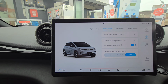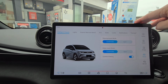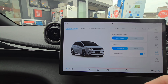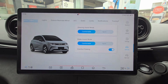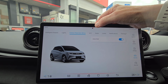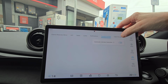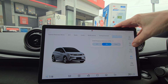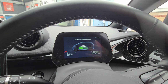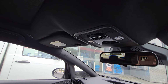You've got a driver attention warning which you have to turn off if you didn't want that. Lots of different things here, and I've made the steering and the brake assist comfort to try and lighten it up a little bit. It does feel a bit heavy, like I said, when you drive it compared to the Atto. Apart from that, a lot of it's very similar, and just some things I can't disable. So later on when we look at the binnacle, I'll go through those with you. A lot of this is similar to the Atto.